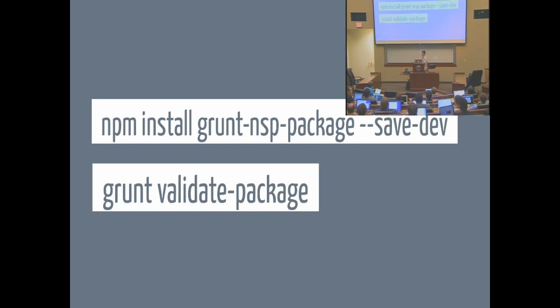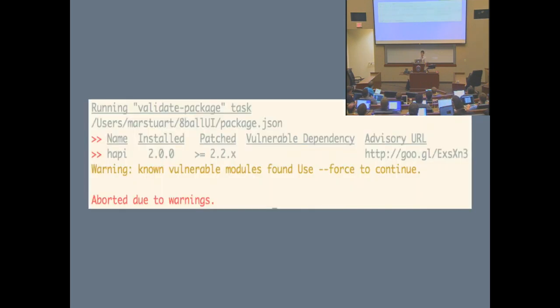But if you npm install grunt-nsp-package, and you run grunt validate-package, this will actually scan your package.json and all of its dependencies to find vulnerable modules. Here I'm running the validate package task, and I found that Hapi 2.0 is installed here, and it has a vulnerability, and it points to a link to the exact vulnerability that it has. So this is really powerful.